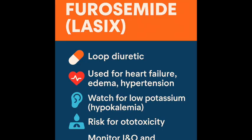Make sure they tell all their healthcare providers, doctors, dentists, pharmacists, that they're taking furosemide, especially before any surgery or procedure. Caution about orthostatic hypotension. Teach them to change positions slowly, sit on the edge of the bed before standing, that kind of thing. And avoid things that make it worse, like alcohol, hot weather, standing still for long periods.